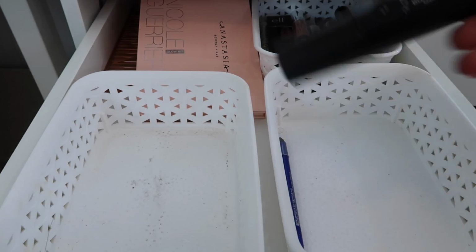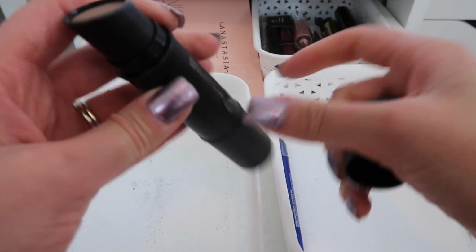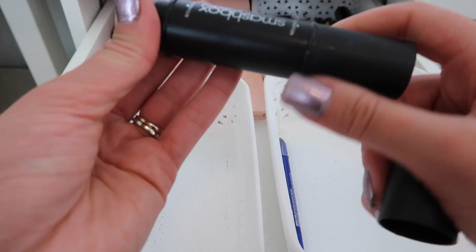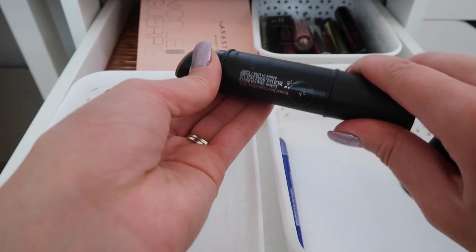I do like the Smashbox shaping stick. This one's just a little dark. I did get some shades that were sent to me that were just slightly too dark for me, so I can use this if I want a serious contour.